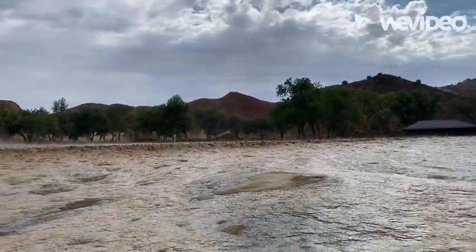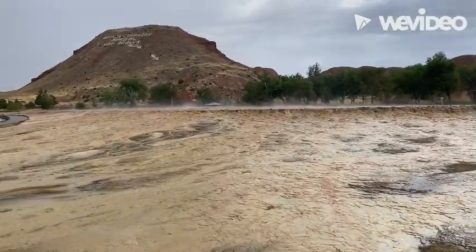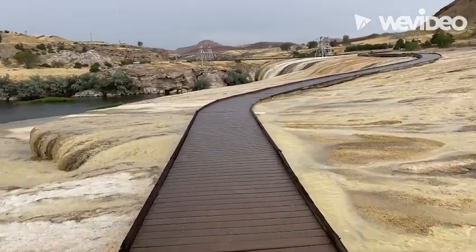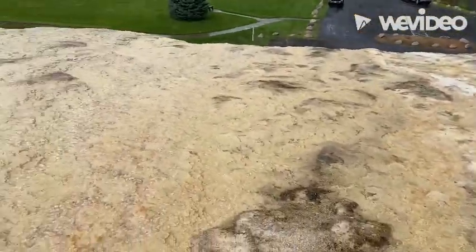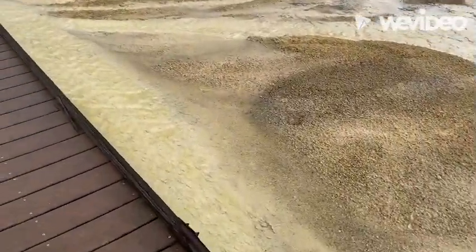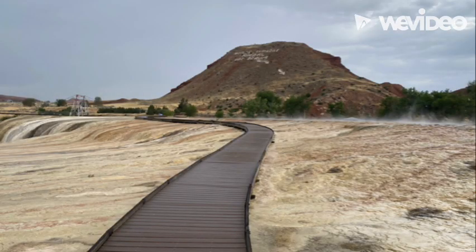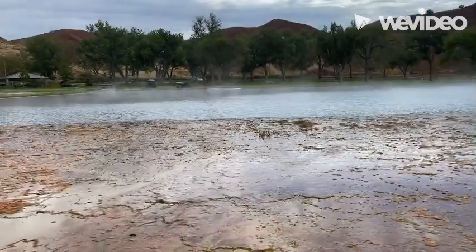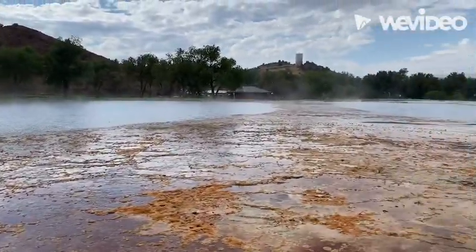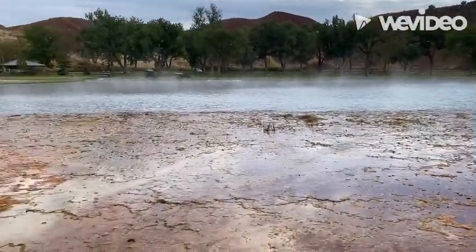Now I'm starting to feel some of the heat off of the hot springs. You can see the steam coming off that top right there. This is where the hottest water's coming out. So we're right on a boardwalk, right in between the terraces. Pretty cool. Boardwalk must be pretty resilient. Yeah, definitely there's some heat and sulfur up here, these top springs. Seem pretty warm and odorous.